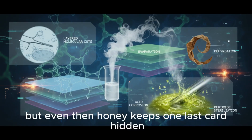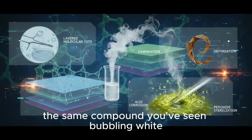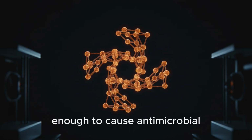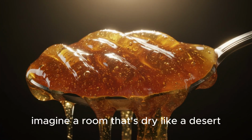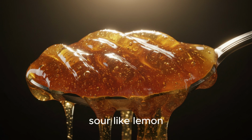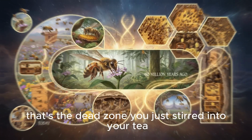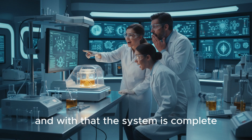But even then, honey keeps one last card: hidden hydrogen peroxide. Yes, the same compound you've seen bubbling white when applied to wounds. Inside honey, it forms slowly, in low but steady doses enough to cause antimicrobial damage without destroying the entire structure. Imagine a room that's dry like a desert, sour like lemon, and filled with floating antiseptic molecules. That's the dead zone you just stirred into your tea, and with that, the system is complete.